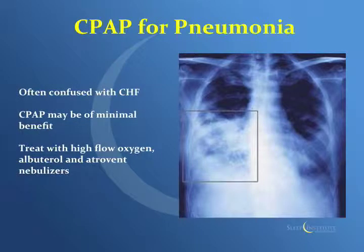So it can be confused with CHF, especially because you don't have an X-ray right there on the truck to see a consolidated right lower lobe. CPAP has been used in pneumonia in the past, but it may not be so beneficial.